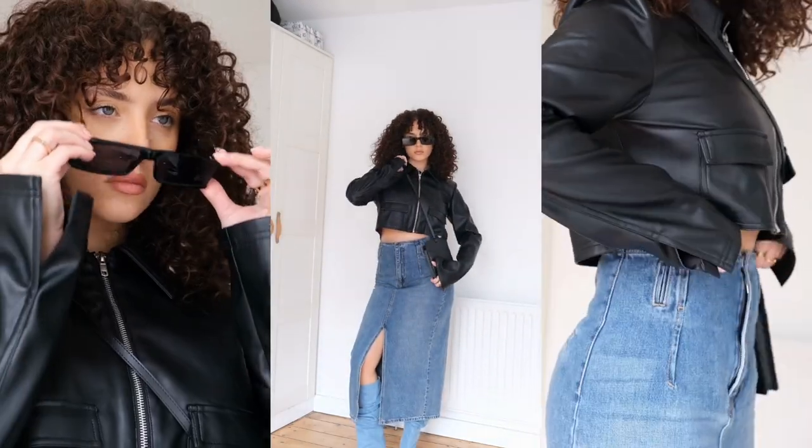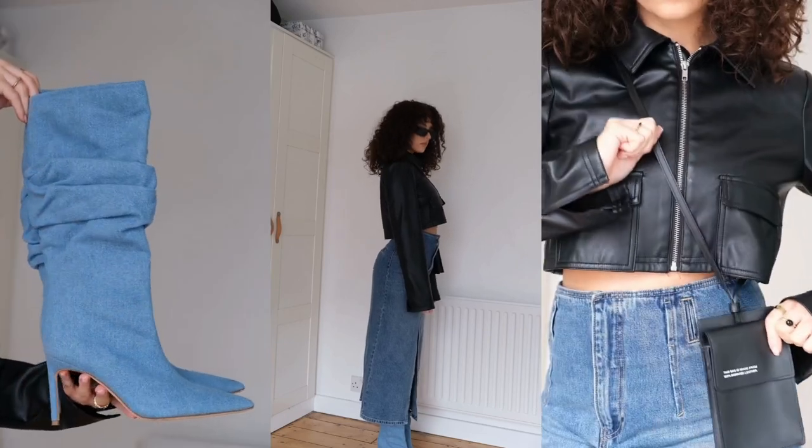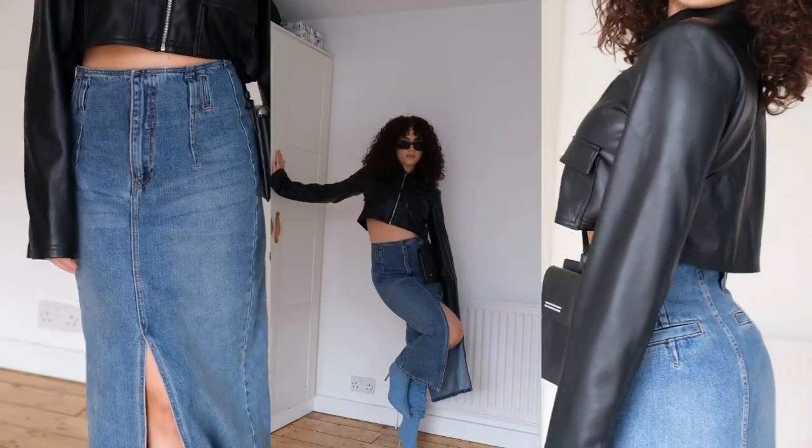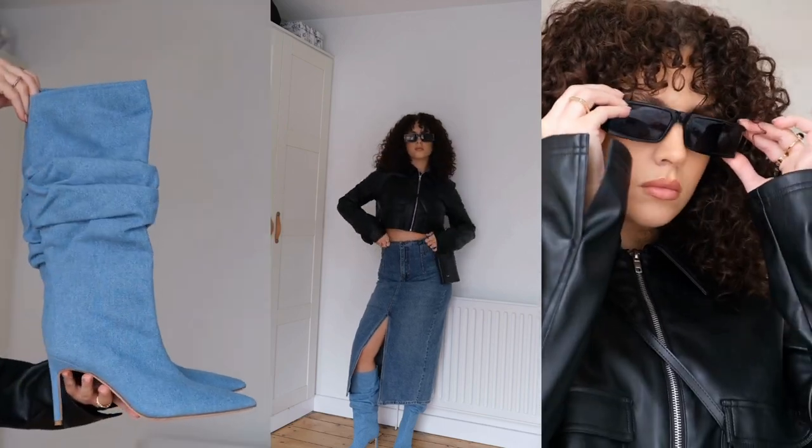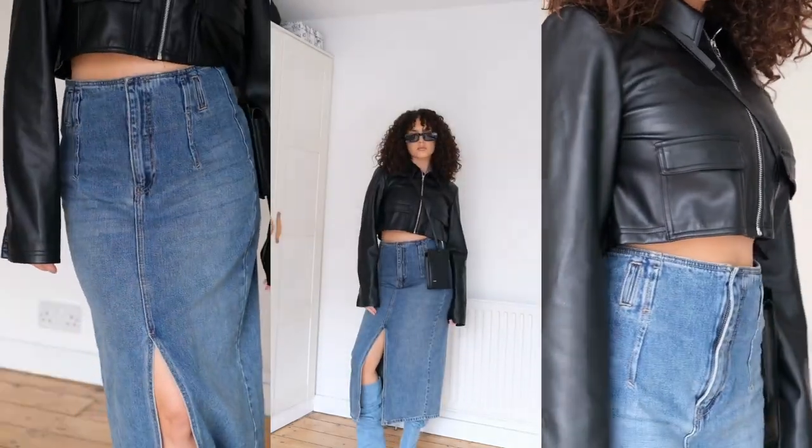The slit in the middle of this one from Mo & Co dresses up the whole look a little, and I think mixing denim in the spring is the perfect way to elevate your outfit, so these denim boots from Bettina Vermillion are a win for me.